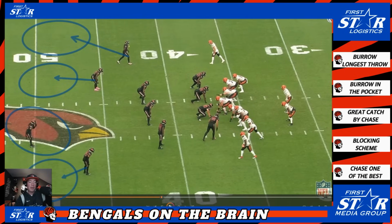As long as they get past this second level of the defense. So if you got Jamar Chase running this route here, this guy's gonna get him, obviously. If you're running it here, this guy's gonna get him. And if he's running it here, that guy's gonna take him, right?